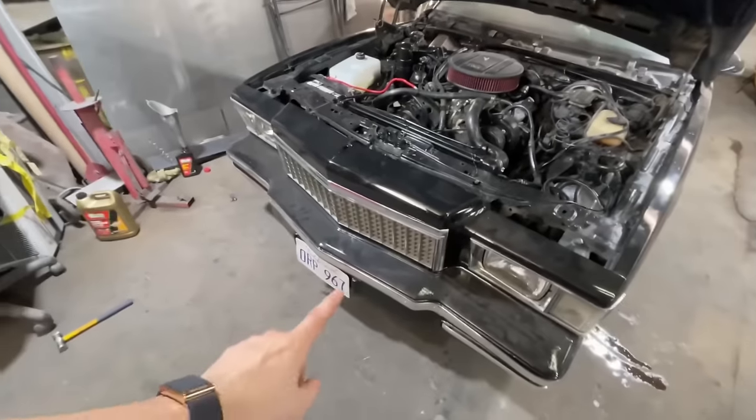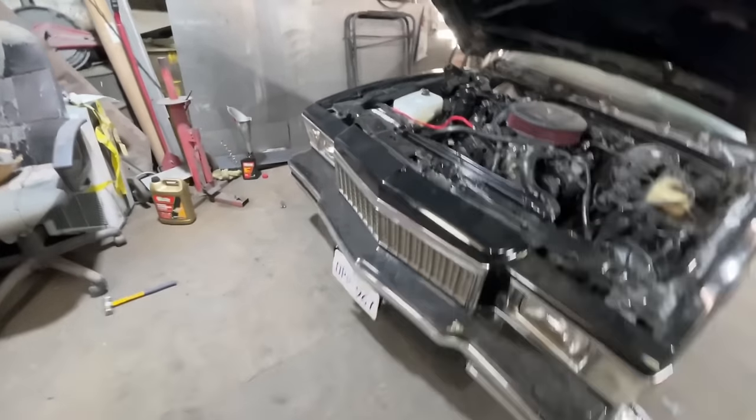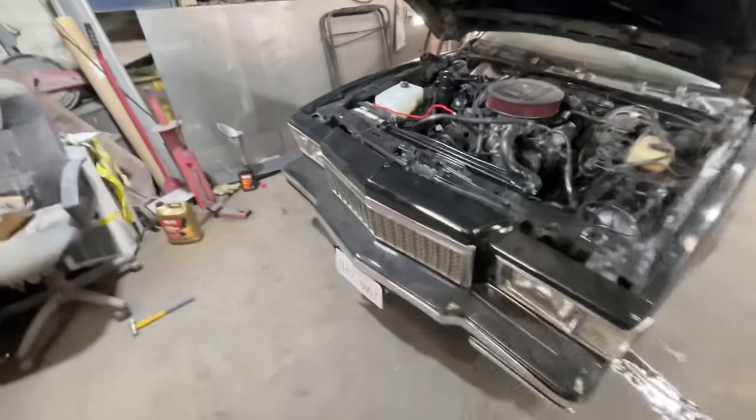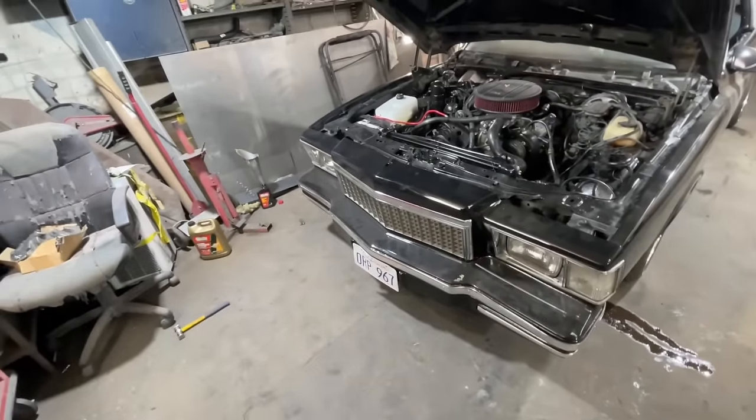Then I wanna fix this bumper. I need to basically screw it in from the bottom. It's just kind of flopping a little bit. I'm gonna try and get a little mini tripod set up so you can see under there, but most likely you're not gonna be able to see anything.